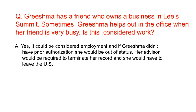Yes, it would be considered employment, and if Gresham didn't have prior authorization, she would be out of status. Her advisor would be required to terminate her record, and she would have to leave the U.S.